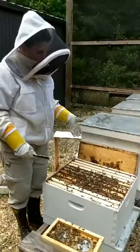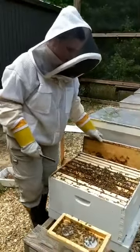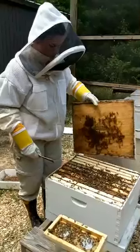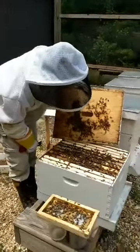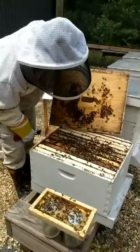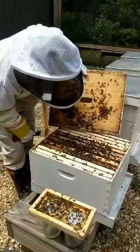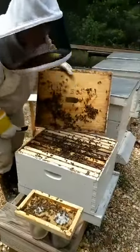The queen will produce drones in the spring, and then in the fall, when it's getting ready for winter time and they're worried about how much food they'll have during winter, if there's drones around, they will actually kick them out of the hive. So drones have it hard. And I saw some, but we'll keep looking.